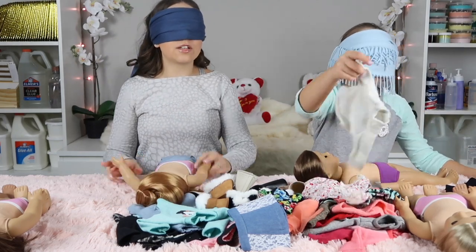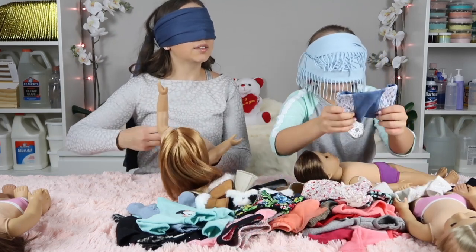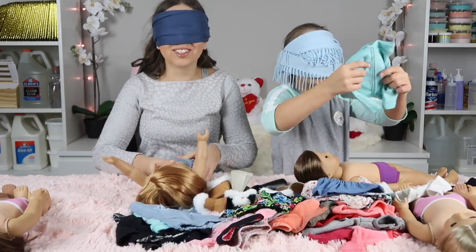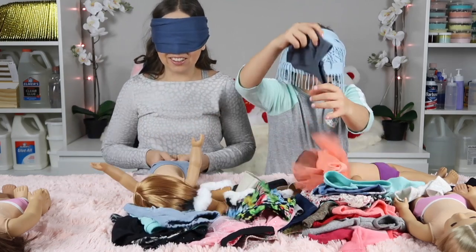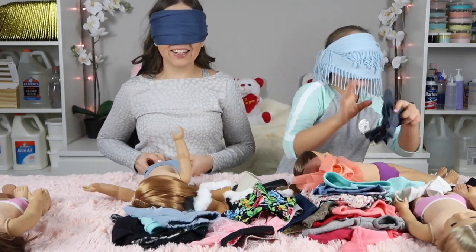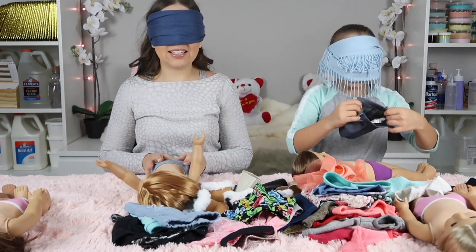This is a shirt. Okay, so as far as I remember, these are going to be the ones wearing jeans. Oh goodness. This is funny. Alright, jeans are on. Are these the jeans? Oh, this is a skirt, I think. Okay, I have to put this on the bottom of my doll. Okay, yeah, these are definitely jeans.